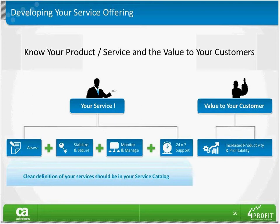This is a good example of almost an elevator pitch for managed services. Someone asks, what do you do? We provide managed services to our customers. How do you do that? We come in, we assess the customer's environment, we stabilize and secure it, we monitor and manage it, and we provide 24/7 support to all their employees. Ultimately, that helps the customer increase their productivity and profitability. So we've got a clear service offering and a clear value statement, a high-level view of what our offering looks like. Now we need to build out the nitty-gritty of what it is.